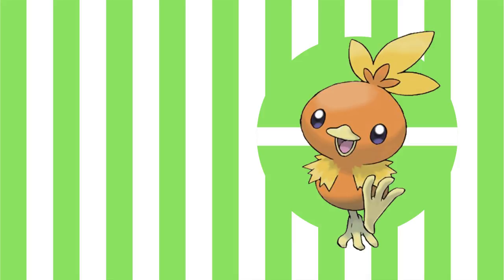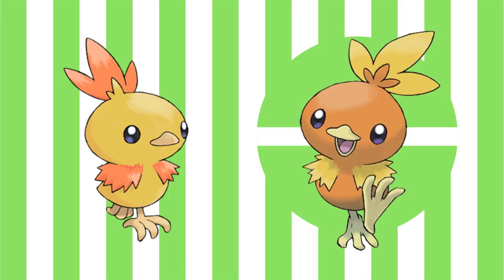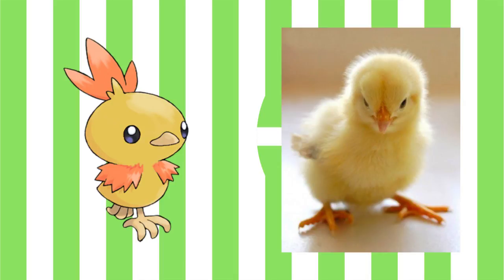A normal Torchic is orange, with yellow feathers. And a shiny Torchic's body is instead yellow, which is the common color for real-life baby chicks. So it makes perfect sense for it to be yellow.